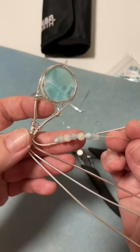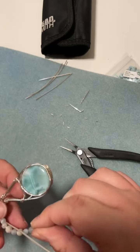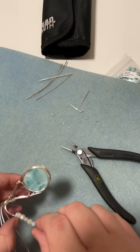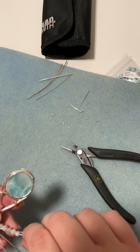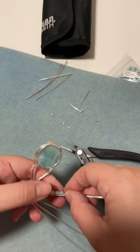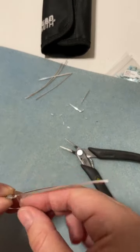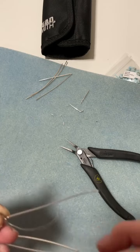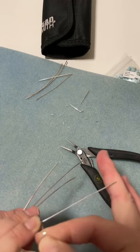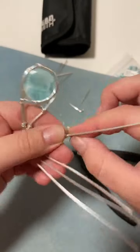Okay, so here we go. I strung those on. And now I'm going to go ahead and attach them. I'm going to push this back as far as it goes so it's secure in there. There we go. And then I'm going to hold them right against the base wire. And we're going to secure them on. Okay. Nope. Got to make sure we got the flat edge. Okay. Going around. There we go. Okay. So I'm going to give it a couple of twists.